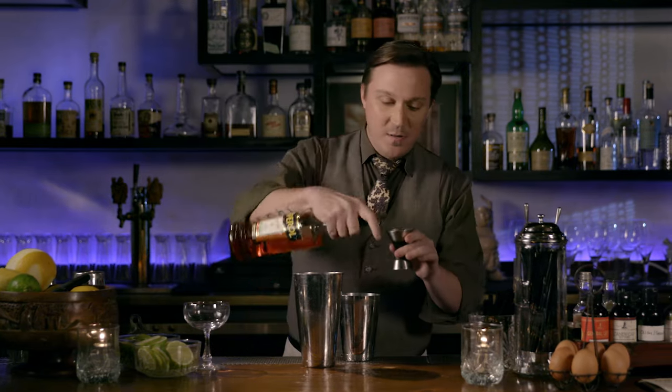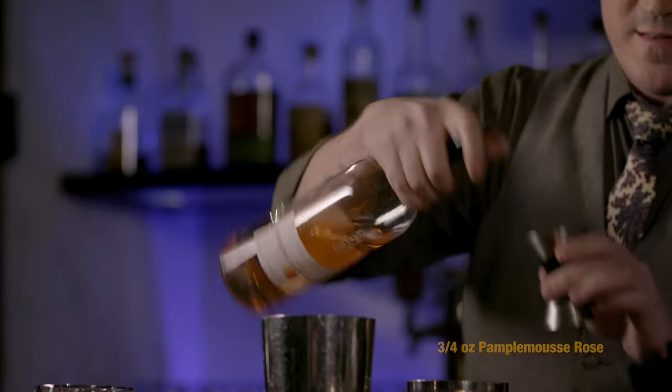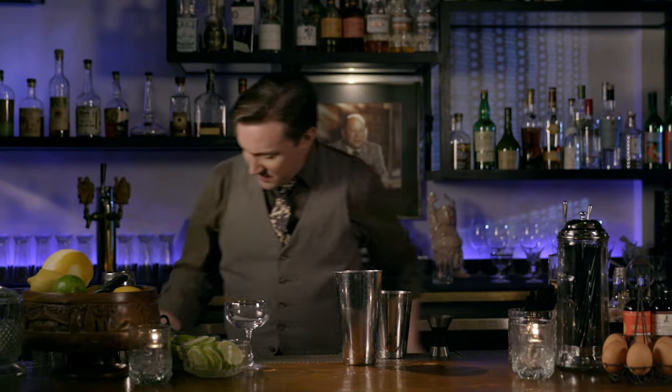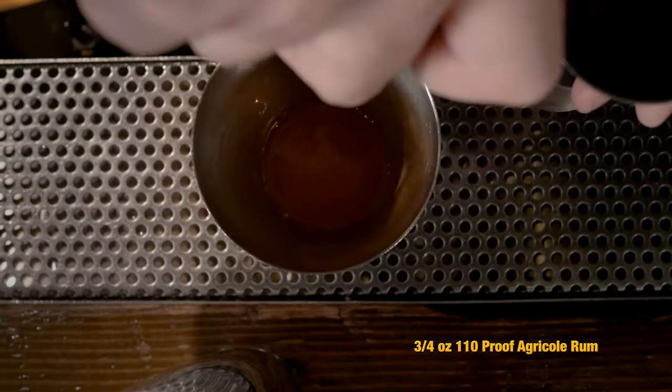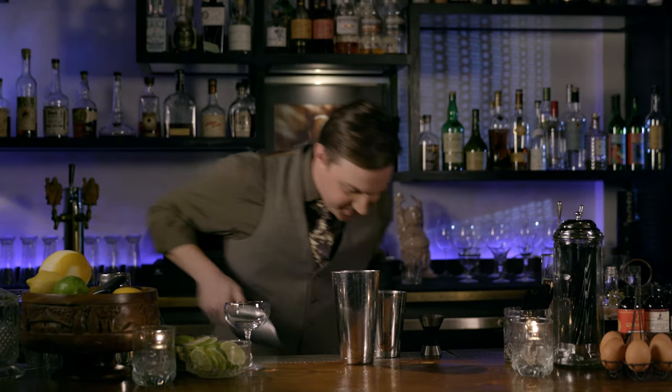Then we have a little Aperol, which you're normally used to in a spritz. It's a nice, bright, citrusy cordial. Then I'm gonna use a Pamplemousse Rosé, which is a wine-based macerated grapefruit spirit. Super fresh and refreshing. And we're gonna finish, because what tiki isn't right with a rum, with 110 proof Agricole rum, and Agricole is different from normal rum in that it's actually from the French West Indies. It's made from fresh sugarcane, a lot like cachaça, where most other rums are made from molasses. So it's got a nice funk to it, and it's 110 proof, which doesn't hurt.